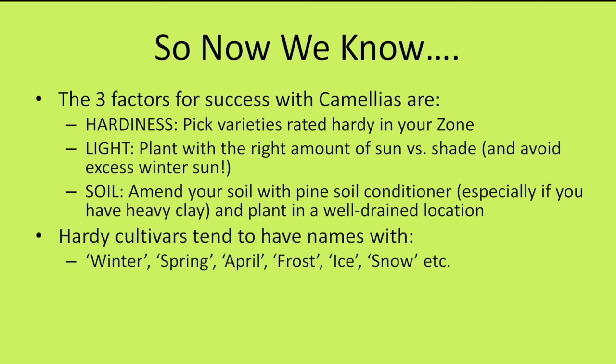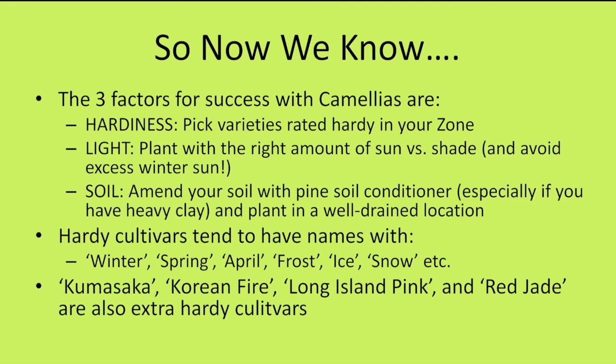And remember, hardy cultivars tend to have names like winter, spring, April, frost, ice, snow, things like that. And also Kumasaka, Korean Fire, Long Island Pink, and Red Jade are also extra hardy cultivars. And these are all in your handout, so you should have that for your reference.